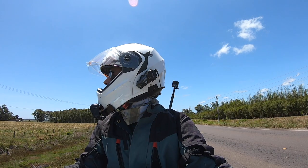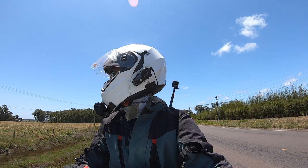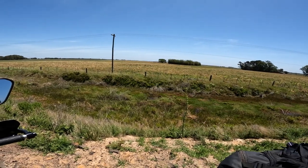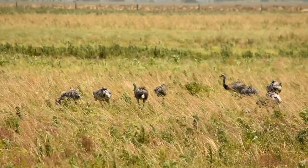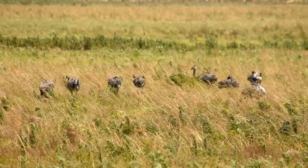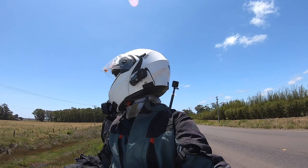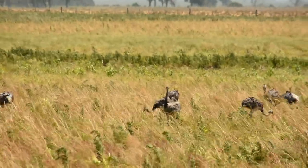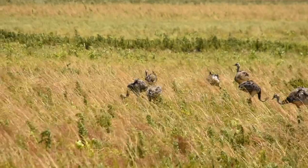I really don't know if these guys are native or whether the farmer has put them there. As you can see, there's two more over there. There's a whole group of them. I think that's something we're going to have to look up, whether there is something in South America, like a rhea or something, which is native, or if it's just emus from Australia. Amazing.